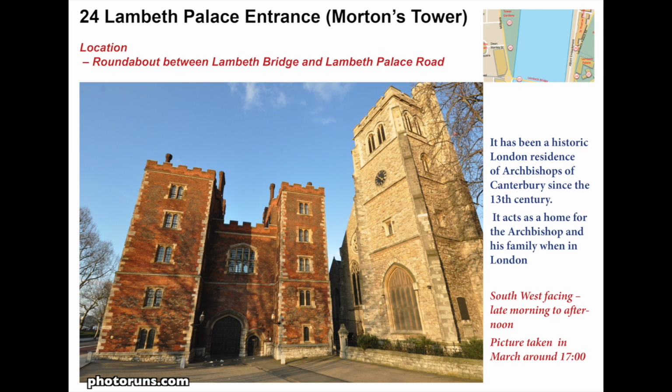There is a church we can see just on the left hand side, and that is St Mary's at Lambeth. And the tower actually dates back, or some parts of it date back, to 1377. However, a bit ironically, this church has been converted into a garden museum since 1972.